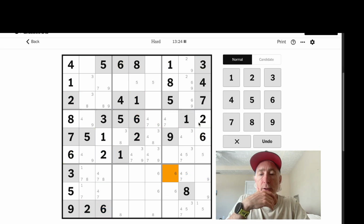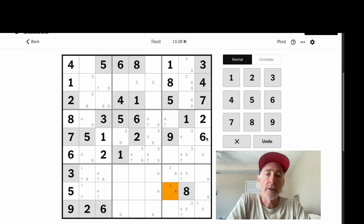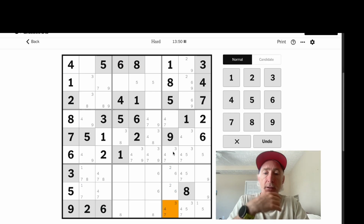Okay, we have a 2, 6 pair right here. 2 and 6 both look down at all of these cells, and we have a 2, 6 that looks across. So this is a 2, 6 pair. Now in the column, we need a 4. We still need 3, 4, and 7. Might as well mark it up at this point. 3, 4, 7.